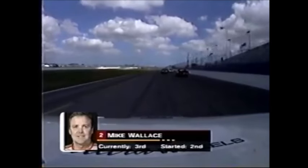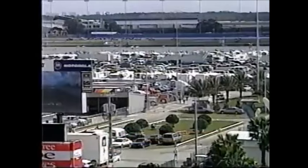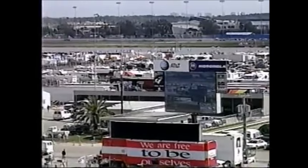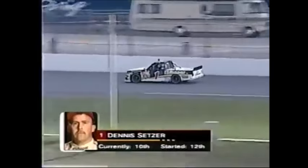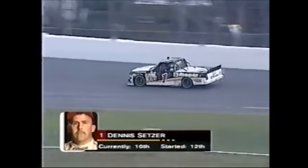Amy, Dennis Setzer came in and changed left side tires, fueled the truck. They've been having a problem with the right rear, though. Twice today, the Mopar Dodge team has pulled a right rear off that was flat or actually had a puncture in it. So they're a little concerned right now as to why that might be happening or if it's just some kind of weird fate. As for Dennis, when they had the first right rear problem, the truck was very, very loose, and so they tightened him up on that first pit stop.